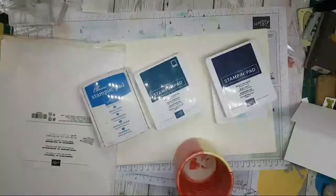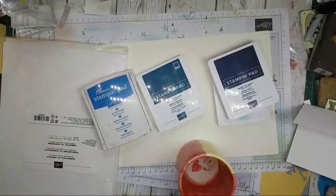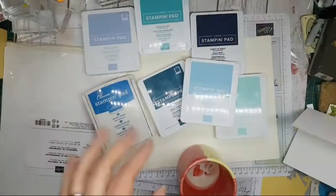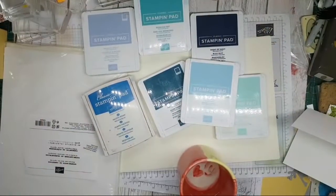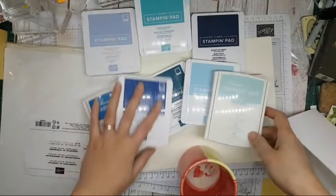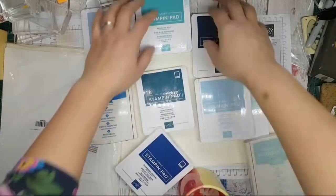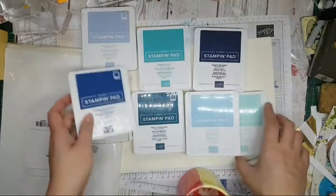Right, I'm just putting these other colours away so that Tracy... No, I'm going to flip the camera back round. So Tracy has got a choice of different blues. Blueberry Bushel and Pool Party. Right, there we go. Right, Tracy, you have a choice of the blues. That's a lot of blues.